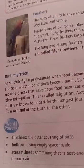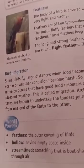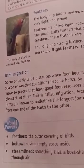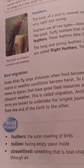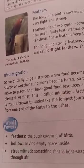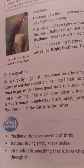Okay. Bird migration. There are some birds that fly a very long distance and move from one place to another. This type of birds are called migratory birds. Alright. They fly a very long distance from one place to another in search of food. So this is called migration.